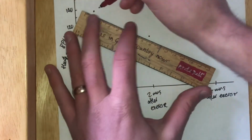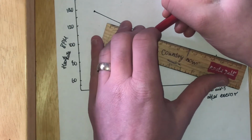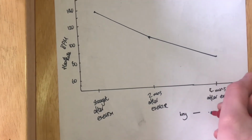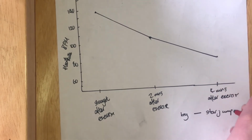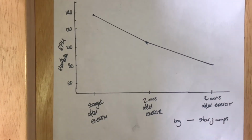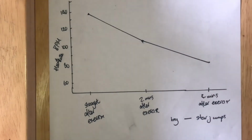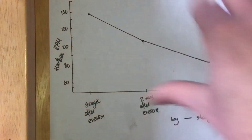And then I would draw my lines up, and that in black, so I'd have a key as well to say that my key is black pencil equals star jumps. Okay. Then I would do the same for my other 4 exercises. Obviously I've not done those, but you will be doing them. So whatever it was straight after exercise, you put that in here, and it would drop down to 2 minutes after exercise, and then 4 minutes after exercise. And then what you'd hopefully end up with is a line graph with all of them.